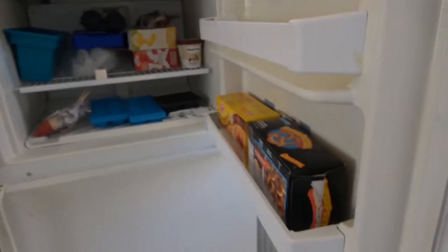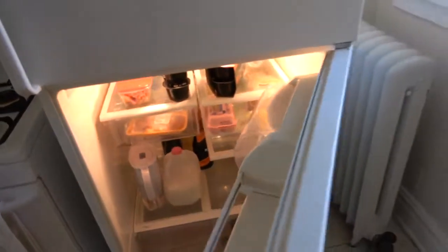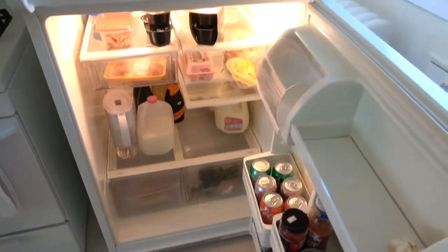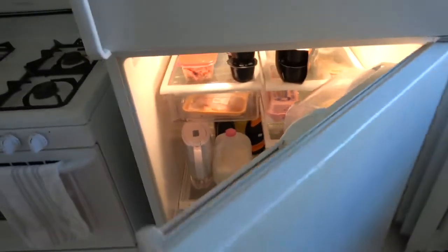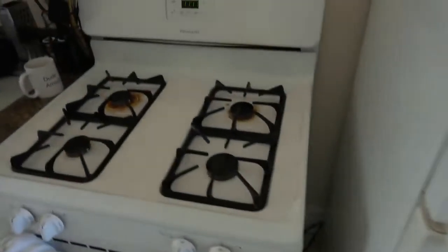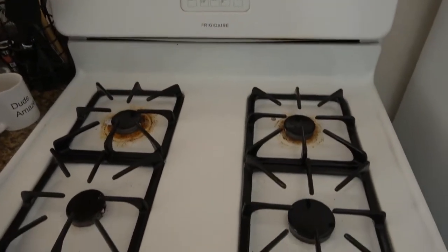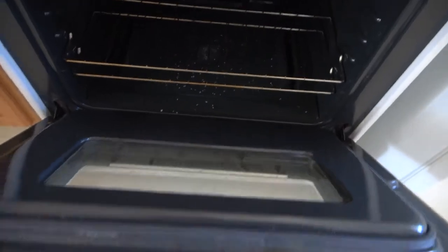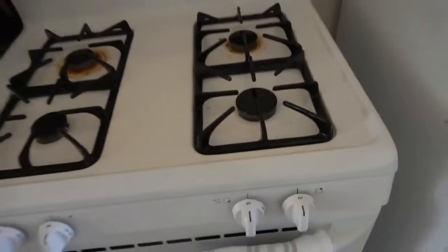So let's take a quick look at the fridge. Standard freezer on top, shelves to the right underneath, and you can see it's a newer refrigerator. It's not brand new, but it is newer, with crisper drawers and a butter dish. Obviously, it's an occupied apartment, so we will clean everything, but the stove is in really good shape. It is a full-size stove, so there's no limits. There's no limitation. Good cabinets.